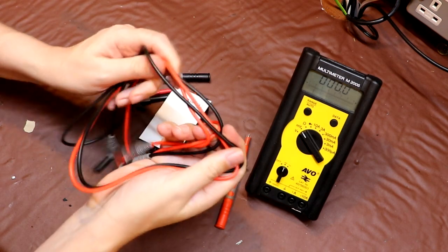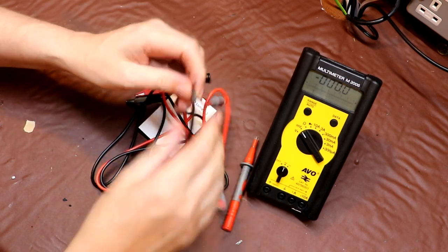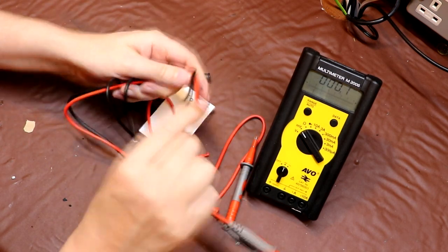Okay, yeah, they are definitely silicone wire, but they're not as soft and pliable as I perhaps would like.